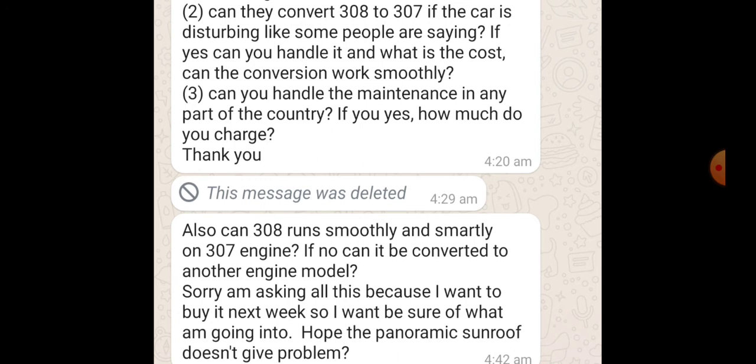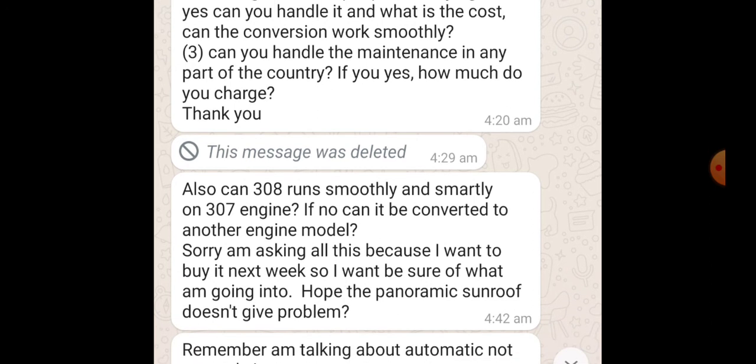Number three, can you handle the maintenance in any part of the country? Yes, anybody can buy and maintain a car in any part of the world. Doesn't matter whether you are the only person in that part of the world that drives that car, and there's no mechanic or technician or parts available for that car. Anybody can use any car in any part of the world, even in desert. The question now is how far are you willing to go to own that vehicle? If there is nobody to maintain or service the car, or to understand the system of that car and diagnose it for you, are you willing to go that extra mile to own that vehicle or keep it running?